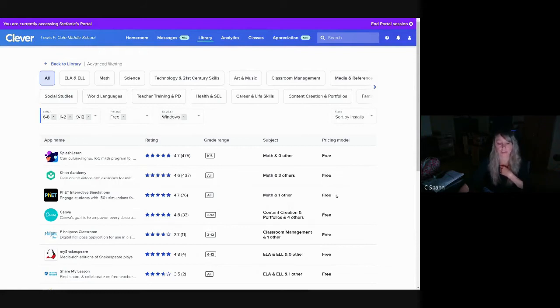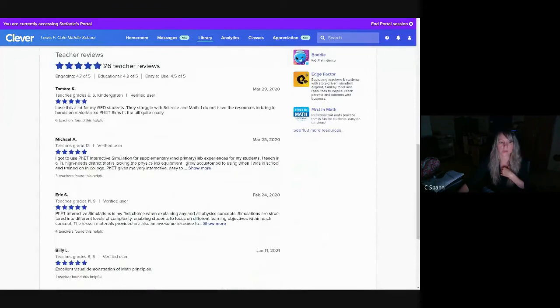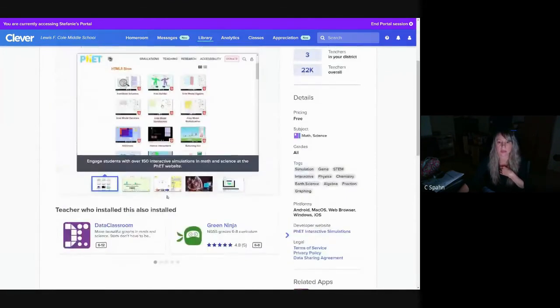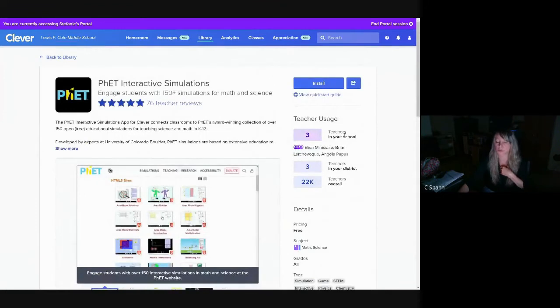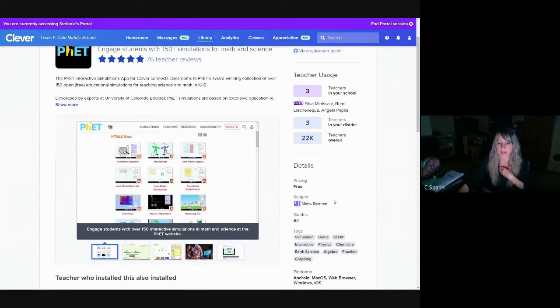PhET, interactive simulations. So if you're interested in an application, you click on it, and then it will give you teacher ratings. You can read all the different ratings by teachers, how they're using it, when they were rated, how often they use it, what grades they use it with. And then you'll see over here how many teachers in your school are using it. There's 3 in our school that are using PhET interactive simulations, and it even lists them. Elisa, Brian, and Angela are using them. And then there are 3 in the district. And overall, 22,000 teachers have made use of the Clever link to PhET and set it up.